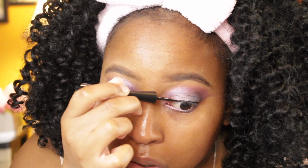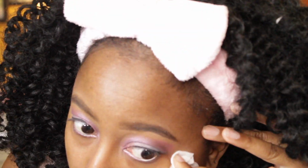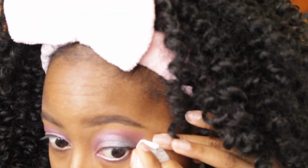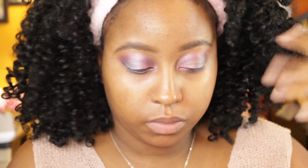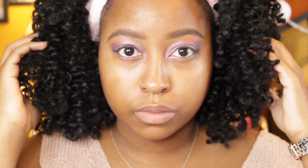I do attempt to do a wing. The first eye came out good. The second one you'll see me erasing with a makeup wipe because it came out trash. You know, we are very transparent here, so I'll let that dry and then I will try it again. I'm not doing a large wing because I know I have lashes on, but just something simple and something that is there for my liner.